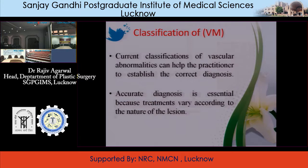So as I said, the classification of vascular abnormalities can help the practitioner to establish the correct diagnosis. And accurate diagnosis is essential because treatments vary according to the nature of the lesion. If, for example, there is a vascular malformation, then you don't have to wait because you know it's not going to resolve spontaneously. Some treatment has to be given. If it is a hemangioma, then you know it has got a natural history. After some time, by the age of 4 to 5 years, the hemangiomas will spontaneously go away. But obviously there are certain indications, and in certain cases of hemangioma we have to go for intervention and not wait.